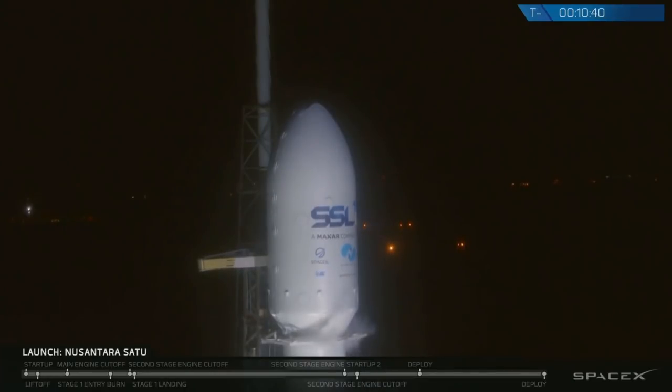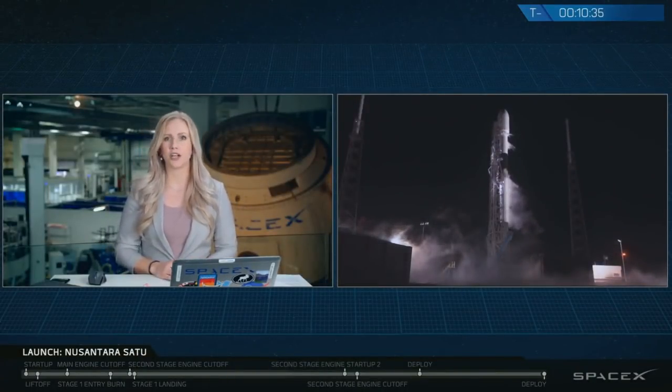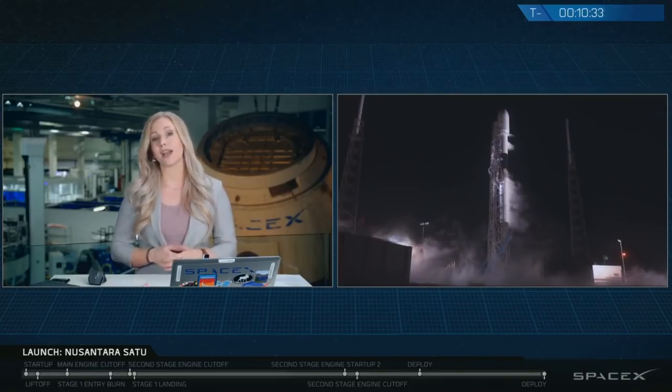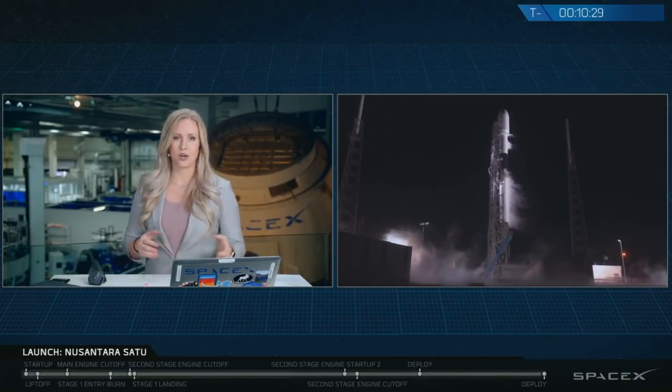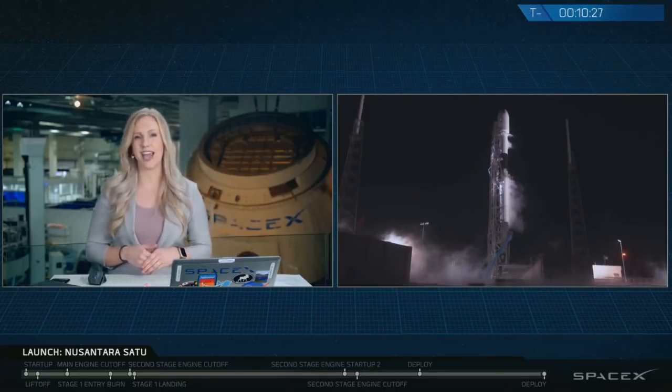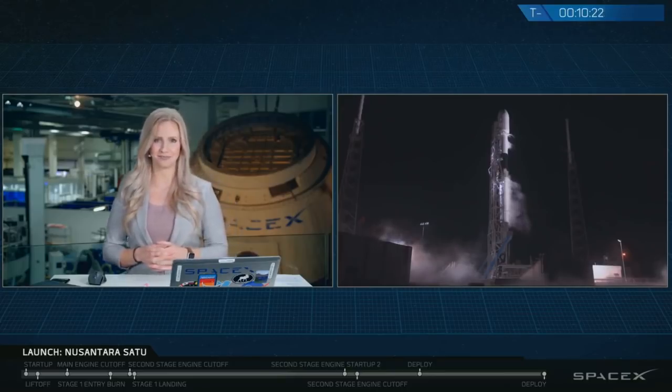Tonight's launch window is 32 minutes long. We're aiming for the top of that window. If we're unable to launch tonight, or someone calls a hold, our backup window opens up tomorrow night at 8:41 p.m. Eastern. We're currently at T-minus 10.5 minutes until launch. All systems are go currently at Cape Canaveral.